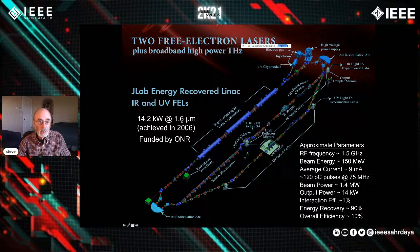It was called the Thomas Jefferson National Accelerator Facility in Norfolk, Virginia, and known affectionately by everyone who worked there as JLab. So this is the JLab energy recovery LINAC. It was used to build IR FELs and UV FELs. In fact, this is their advertisement poster, 2 free electron lasers plus broadband high power terahertz. The reason I'm showing this, well, there's several reasons, one of which is to show the real accelerator is a very complicated and very large device.